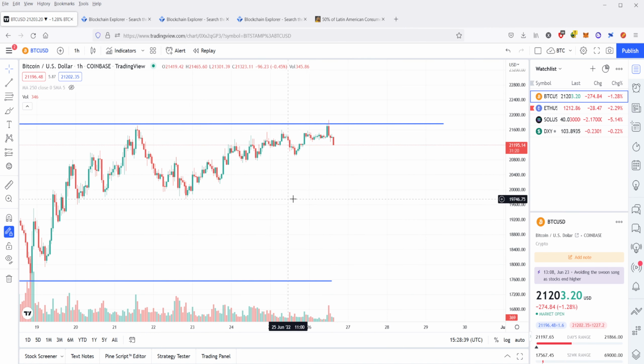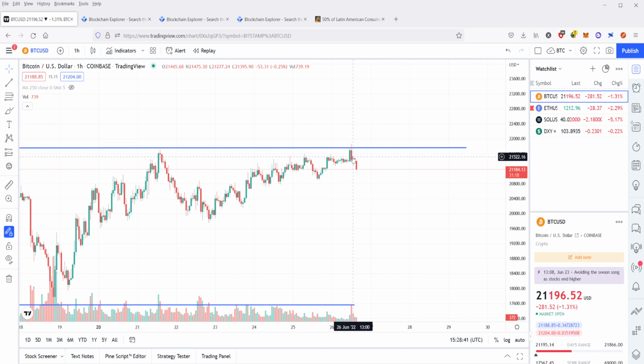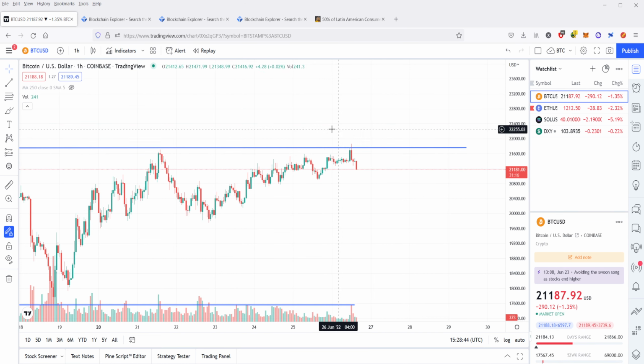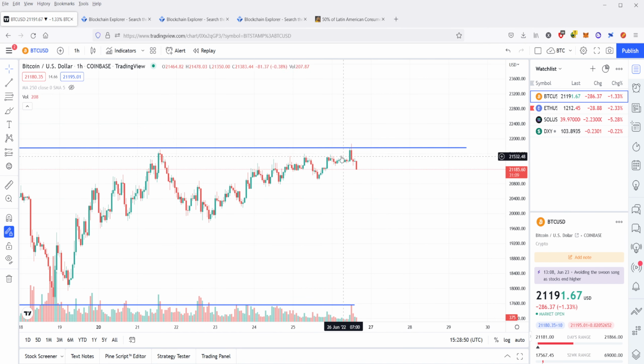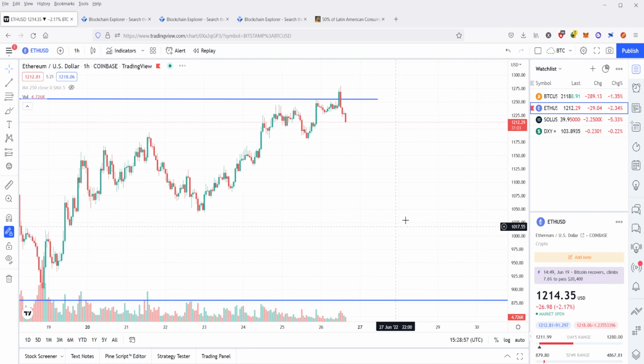Right now, I would not be going in long on Bitcoin for the short term anyways. I'd be doing it for the long term for sure. But in the short term, I would like to see it push above this support level. Okay? Now let's talk about Ethereum.